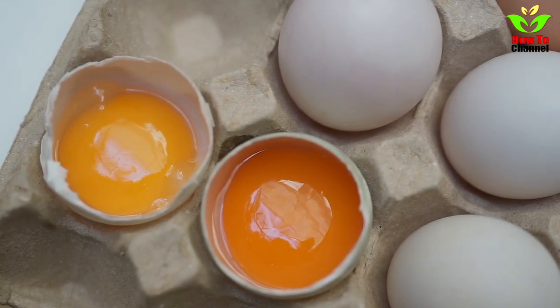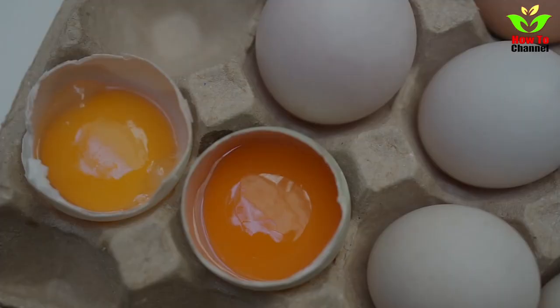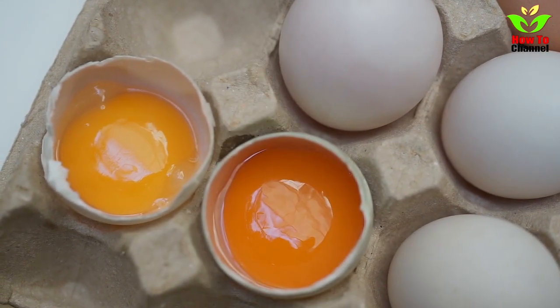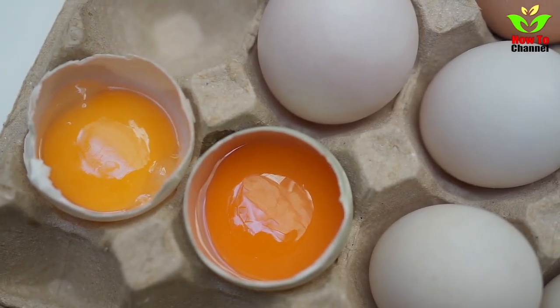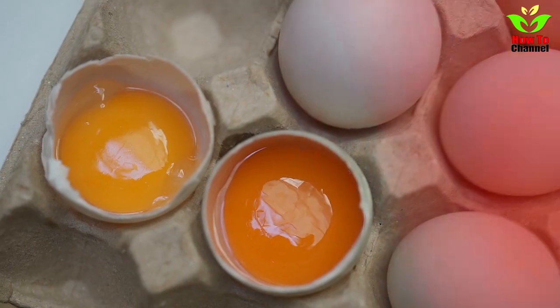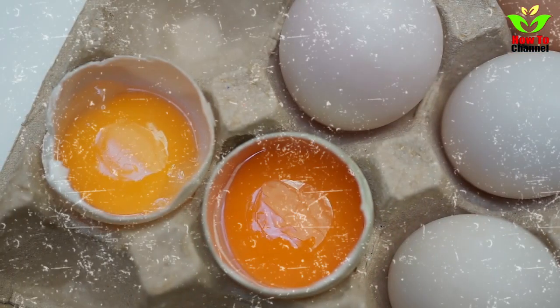Seed starting became more successful when I used half eggshells as biodegradable pots. After cleaning the shells, I added a little soil and a seed to each one. As seedlings grew, I could plant them directly in the garden, shell and all, providing nutrients as they decomposed.